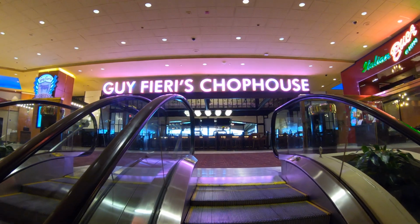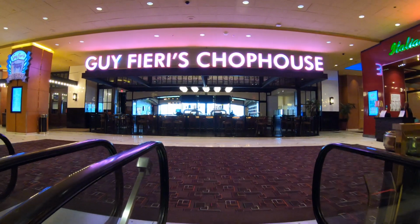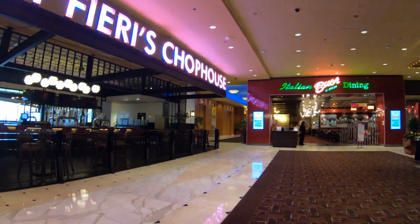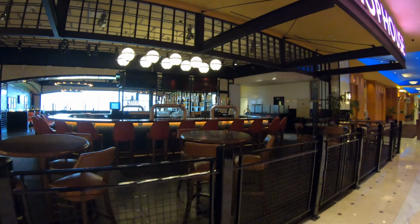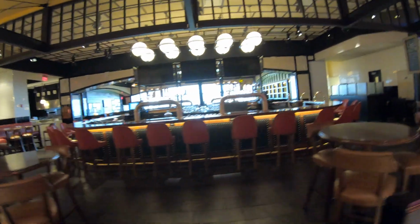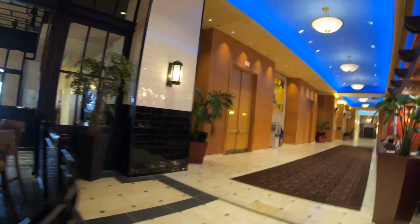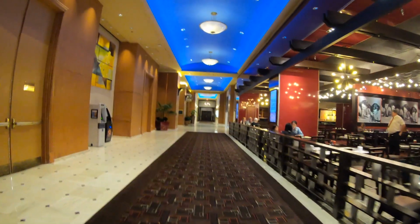Alrighty, we finally made it upstairs. Some of the restaurants here at the Bally's in Atlantic City include Guy's Barbecue Joint. They have a Dunkin' Donuts, an AC Snack Shack, some Boardwalk Cupcakes, things like that, Walt's Primo Pizza. But there's also Guy Fieri's Chop House, which we just passed. There's a Buca di Beppo, which we saw in Las Vegas. So they have a restaurant here as well in Atlantic City. Noodle Village, which we saw when we walked in off the boardwalk. There's a Harry's Oyster Bar. And, of course, Johnny Rockets.